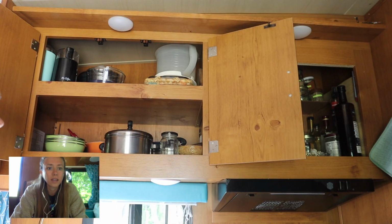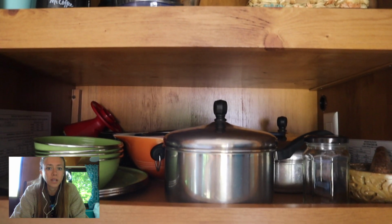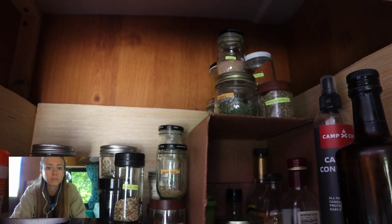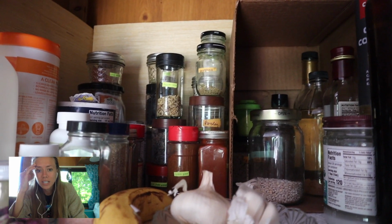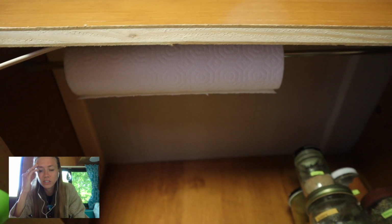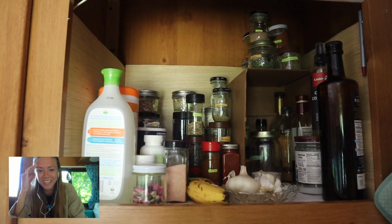And then, yeah, this is all of the dishes that we have. So we have thermoses and baking dishes, and then plates and cups and pots. And then here's all the spices. I have a huge problem with foraging and growing things and saving them. So a lot of the stuff in jars is, you know, one of my passion things.